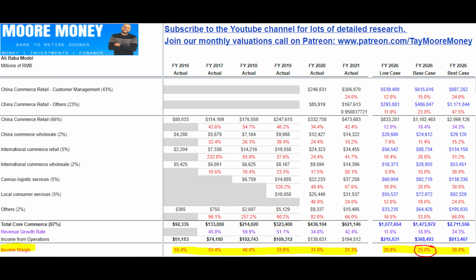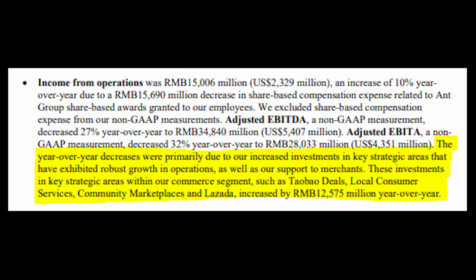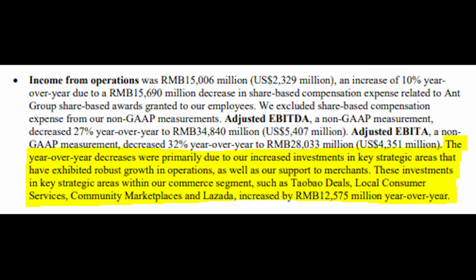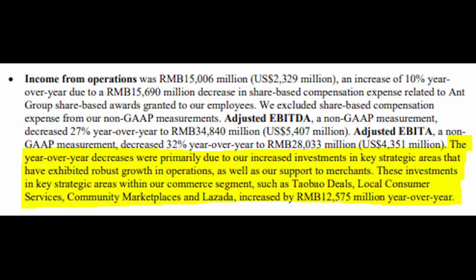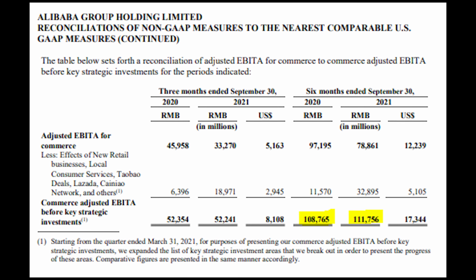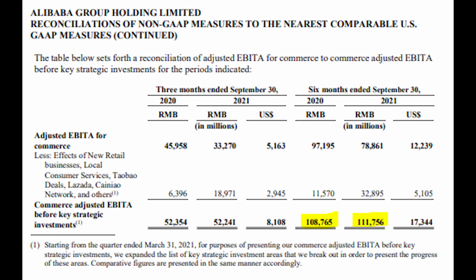The other element of conservatism here is that since I gave you the model back in the summer, I've been forecasting a large margin contraction in the overall commerce business from an average of 46% to 25%, which once again in the current environment makes a lot of sense, as profitability was seriously impacted this year so far with investments being made in Taobao deals, local consumer services, community marketplaces, and Lazada. And as you recall, these investments actually decreased their profitability year over year. They did provide a reconciliation to show that net of the investments, they're actually up 3%.